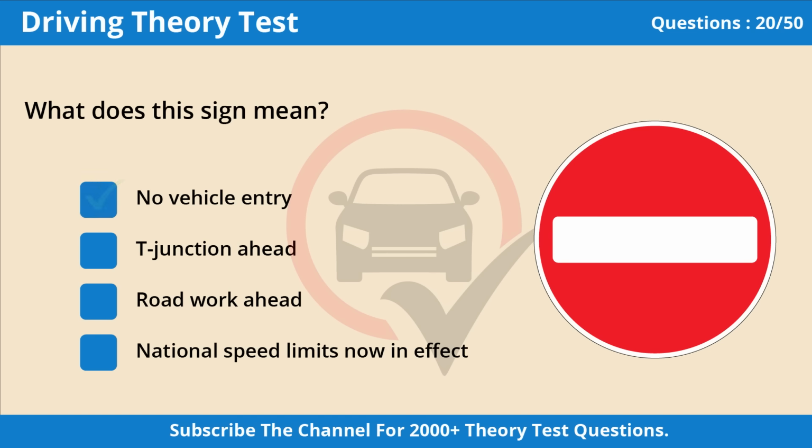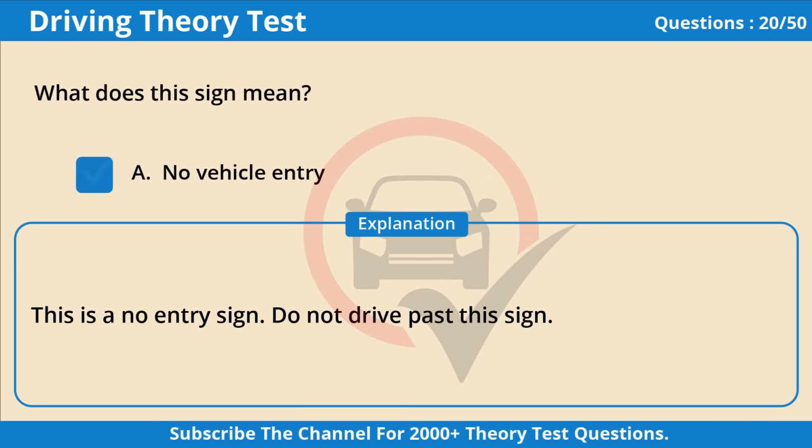A. No vehicle entry. This is a no entry sign. Do not drive past this sign.